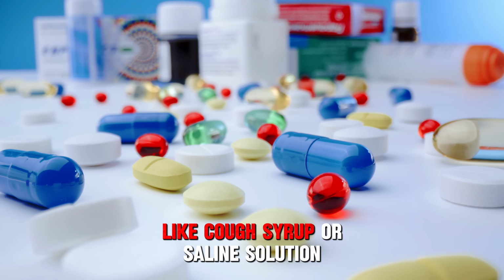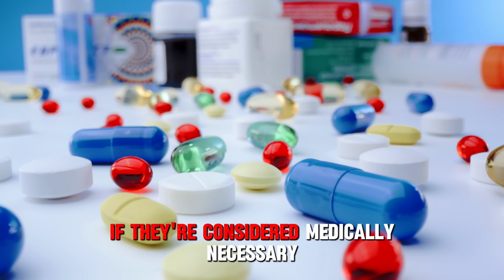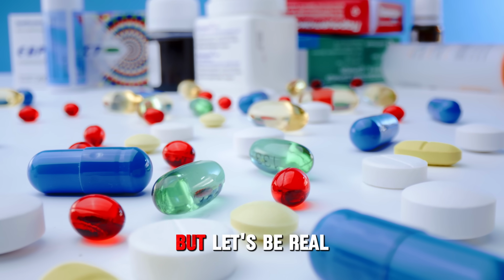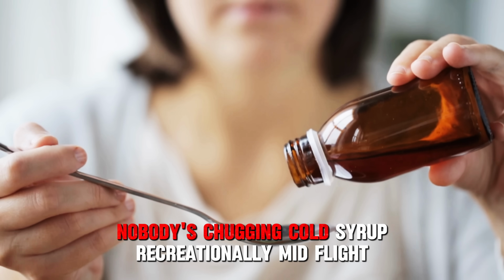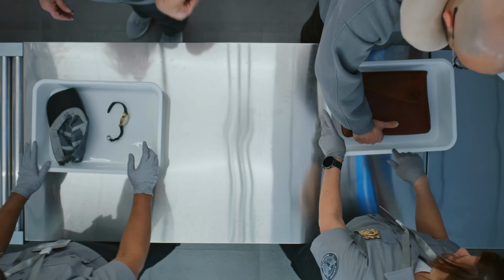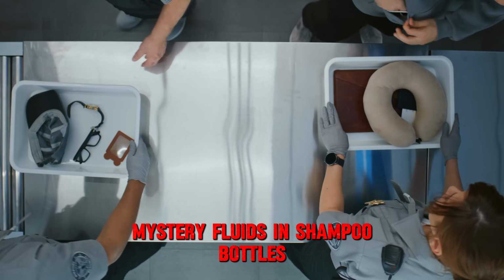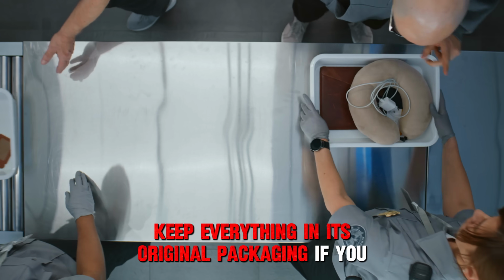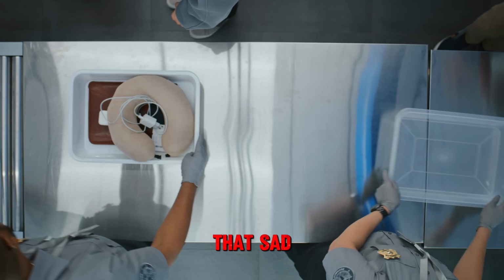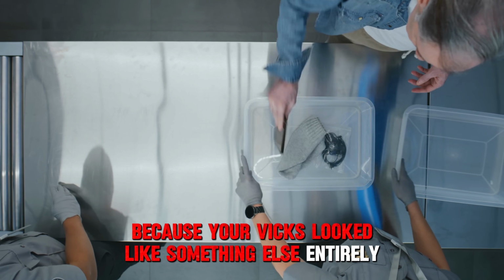Even liquids like cough syrup or saline solution can go over the 3.4-ounce limit if they're considered medically necessary. And yes, medically necessary is a bit vague, but let's be real. Nobody's chugging cold syrup recreationally mid-flight. Just don't be sneaky. TSA gets suspicious when they find sticky mystery fluids in shampoo bottles. Keep everything in its original packaging if you can, or at least clearly labeled. The goal is to not end up in that sad little side room for a bag search because your Vicks looked like something else entirely.